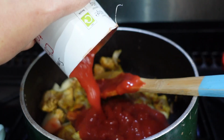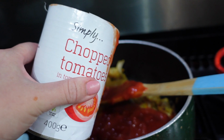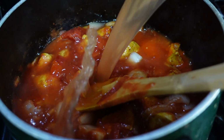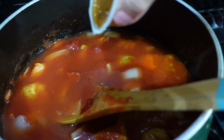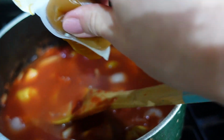I'm going to go the tomatoes. I'm going to add the tomato puree, and I'm going to keep this and add water to that a bit later. And then in goes the water. And also the stock cube. If you were doing a veggie, just obviously bypass the chicken, just do veg and add a veggie stock cube.